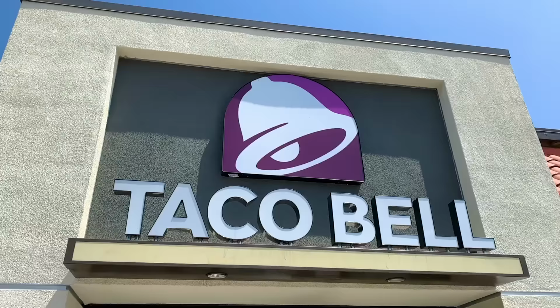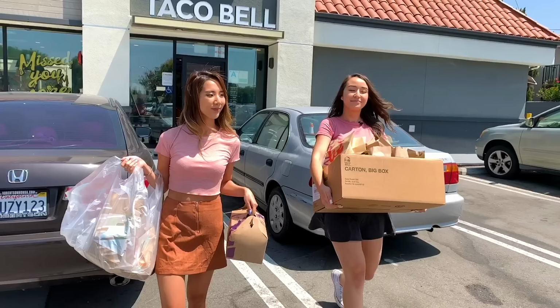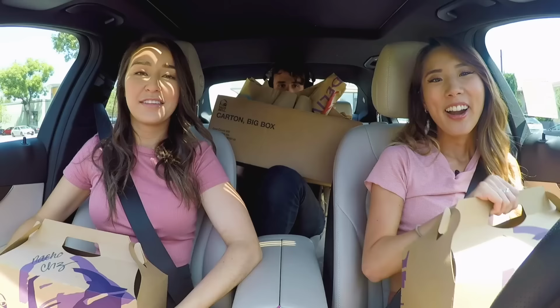All right, we are here, about to go pick up the tacos. This time we're not scared because we already ordered. All right, we got all the tacos we needed. Now we're headed back to the office. Woo!